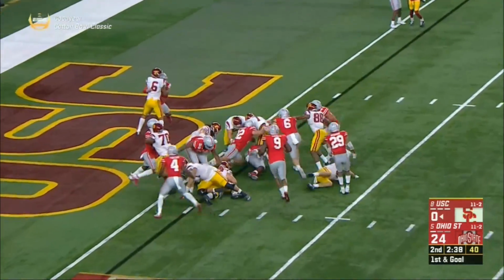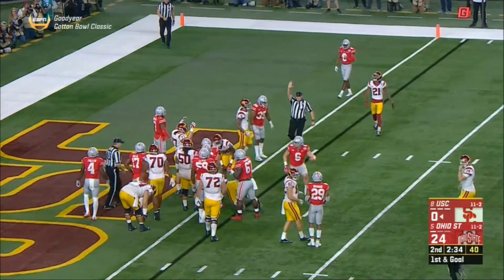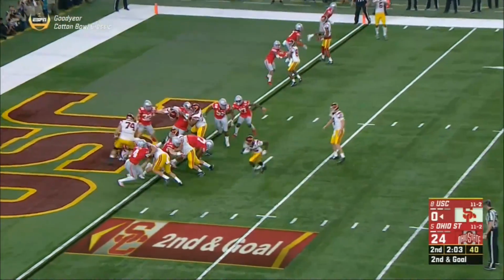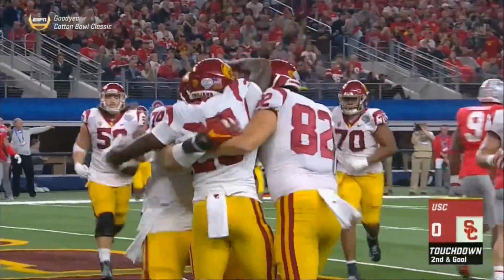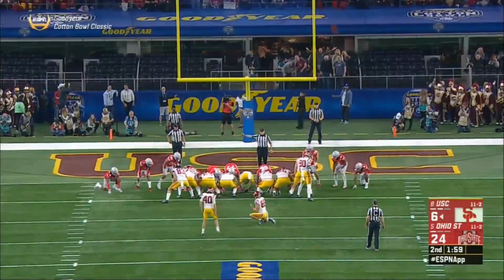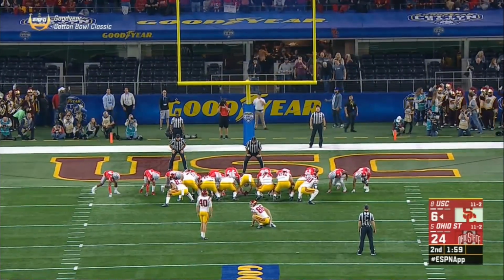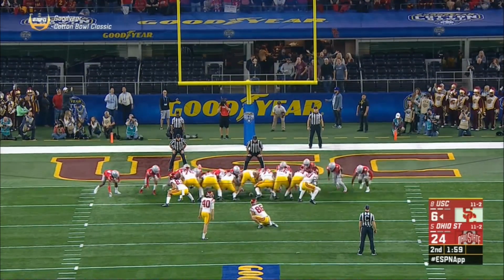Carr tries the right side. They think he's in. He is down at the one. Walking into the end zone with speed is Ronald Jones. And USC gets on the board. His 19th on the season. He has been so dynamic, and as T. Martin said, that burst is unique. And he actually has space to do it in. You get a little feel for it.